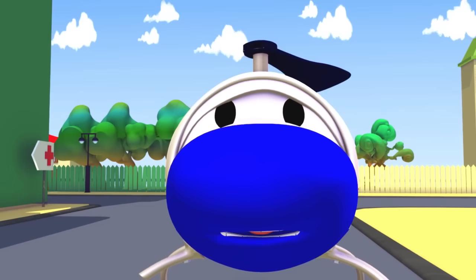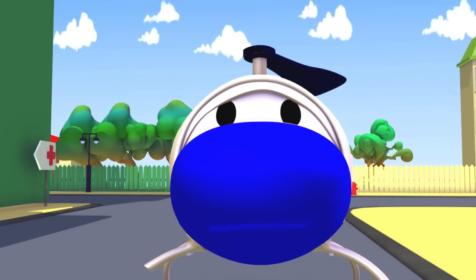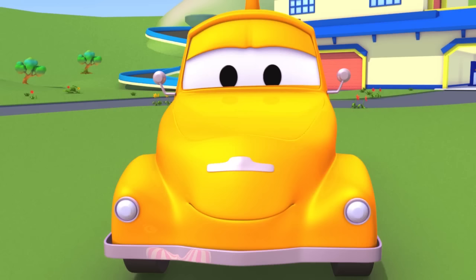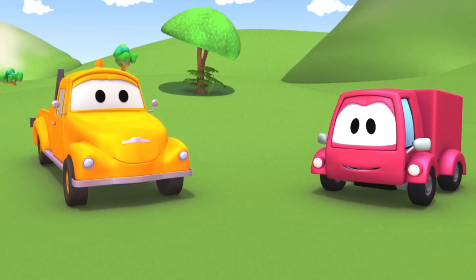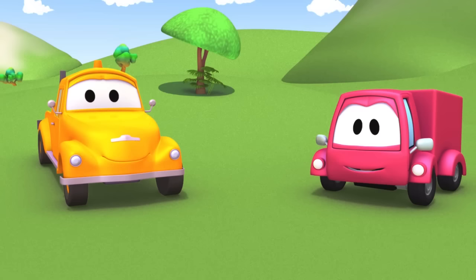Oh, you need help, Hector. I will call Tom the tow truck to fix you. Wait here. Hey, Tom. Tom, we need your help. Hector the helicopter is in trouble. Let's hurry, Tom.